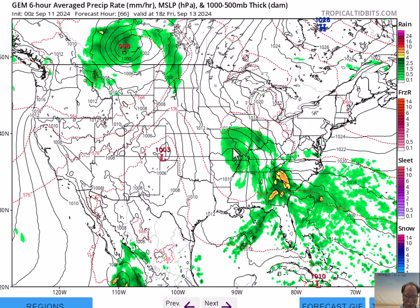But you can see there's a tropical feed of moisture extending out from the remnants of Francine by this time, midday on Friday, all the way to the South Atlantic coastline here. A lot of moisture here. And we go a little bit farther in time, and here, by the way, is a very strong surface level high right here. We saw it's backed up by very strong high pressure at 500 millibars.